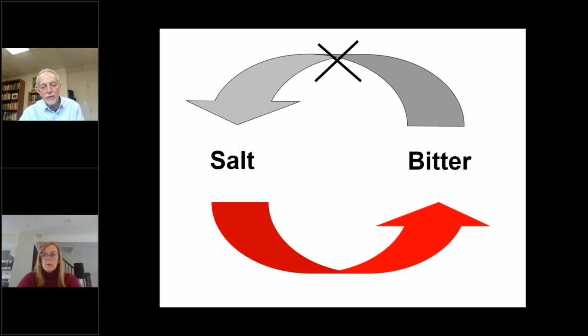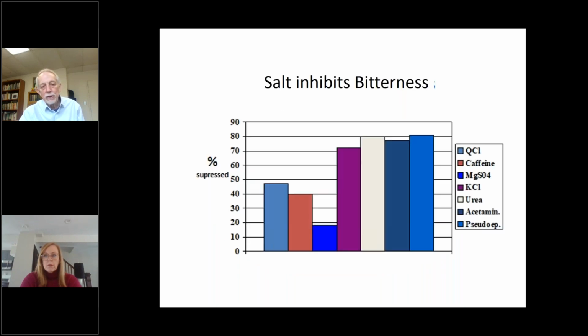We studied this in a much more simple way, looking at salt's interaction with bitter, and there's good evidence to suggest that salt, and particularly the sodium part of salt, is able to modify the receptor such that it is inhibiting bitter taste. And we know for a variety of reasons, although we don't know the exact mechanism, that this is at the level of the bitter receptor. So if one looks at salt inhibiting bitterness, these are a group of bitter compounds. Some of them are inhibited more than others, and I'm going to talk about the one right in the middle there, urea, which is profoundly suppressed by salt. And again, this is the sodium part of salt, and it's at the receptor level.